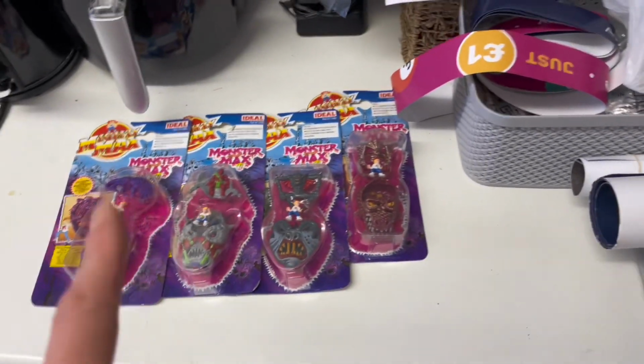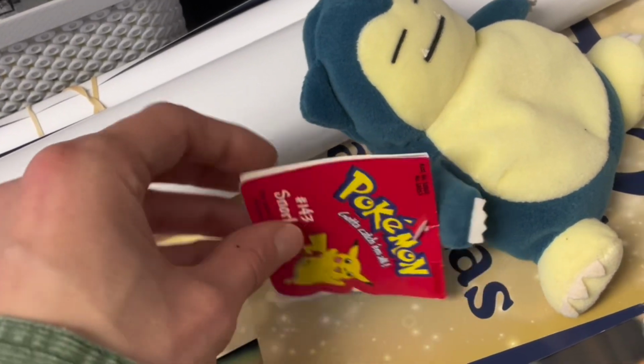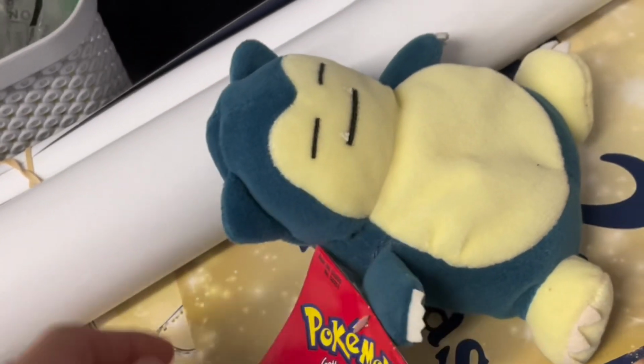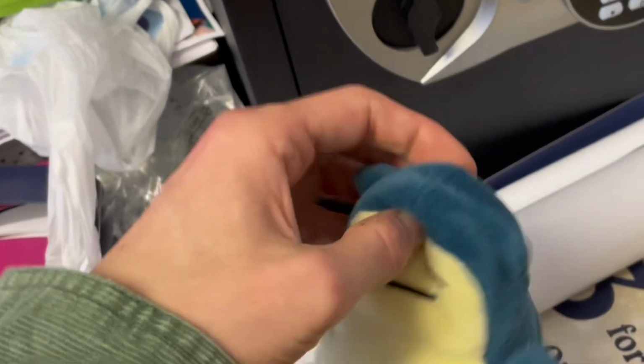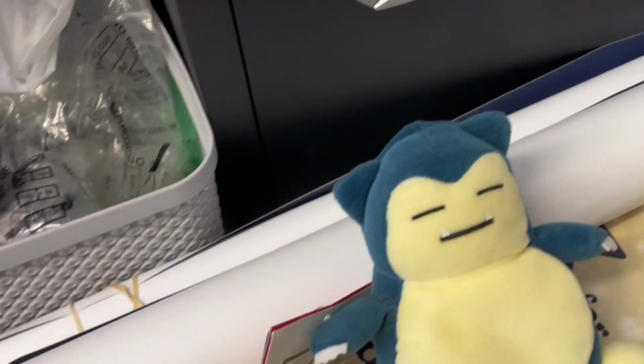Also, while I was having a mooch around, I spotted this guy, Pokemon plushie, Snorlax 143, 99p he's going out for, so I'm going to grab that guy. He sells on eBay for like 15 to 20 quid. Nice quick flip should be. That's if Gigi doesn't try and steal him to put in her collection.